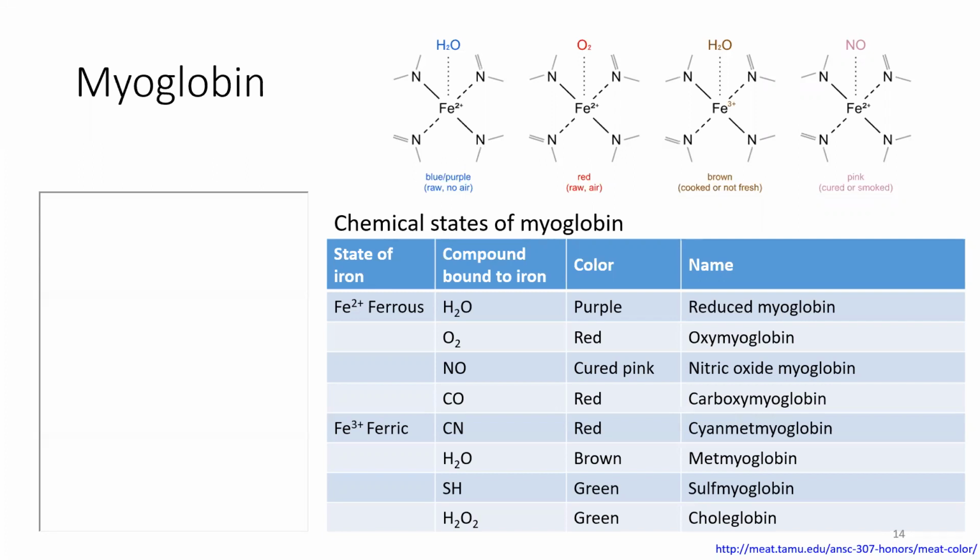Okay, and then let's introduce this term called modified atmosphere packaging, which is abbreviated MAP. And so that's how a lot of meat is packaged. We package it so that we can keep the red color for as long as possible.